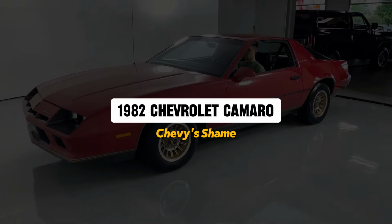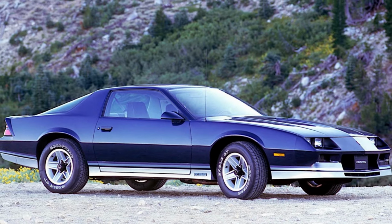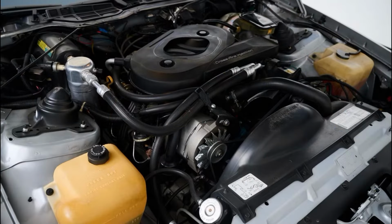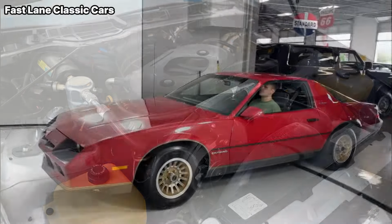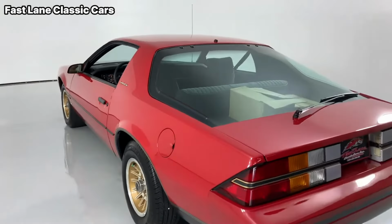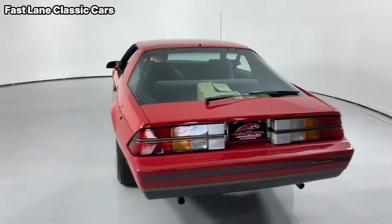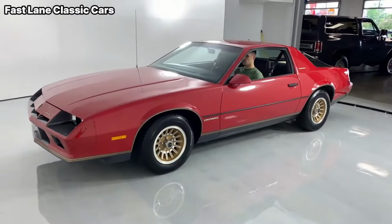1982 Chevrolet Camaro. Chevy's shame. How bad can a Camaro get in the 80s? With an Iron Duke engine, a four-cylinder 2.5-liter mill, this particular Camaro only gave out 90 horses. Owning this aggressive-looking muscle car must have felt like being charged money to feel disappointed every day.